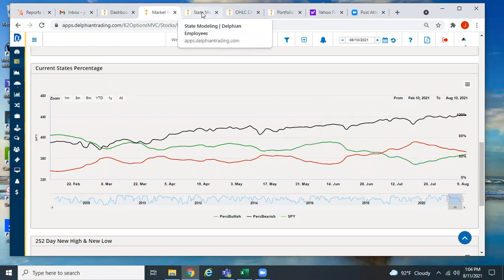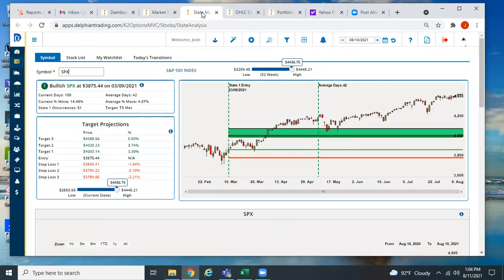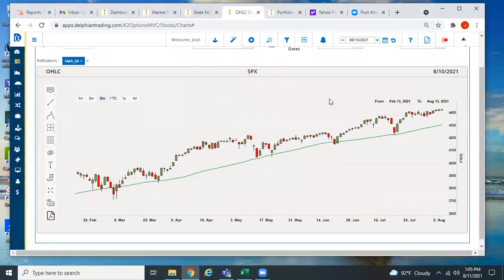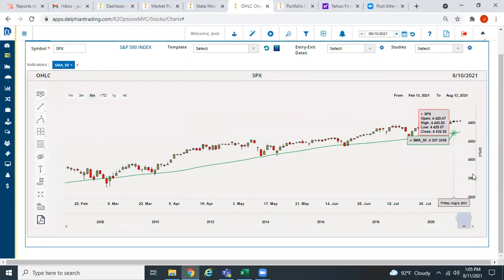Okay, let's move into state modeling. SPX is well off the chart and chugging along. It's been very strong overall throughout the whole move. It's not even really in the range of target 3 anymore, so we can't really use that. But what we do use, and has been highly effective, is the 50-day SMA on SPX, and that is really the most important thing I would be watching on a daily basis.